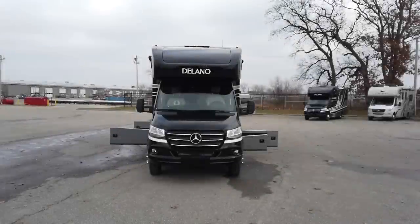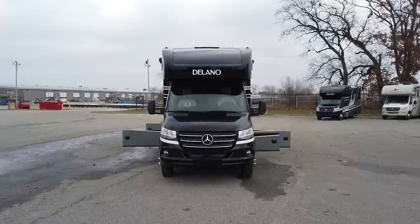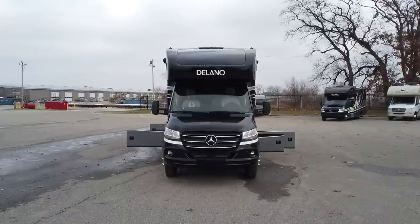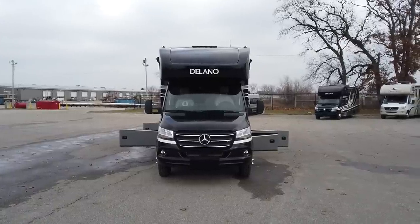24FB. The Delano falls into the B-plus category of motorhome, built on the Mercedes Sprinter chassis, which houses a 3-liter V6 turbo diesel engine letting out 188 horsepower and 325 pound-feet of torque, making it one of the best riding and driving motorhomes on the market.